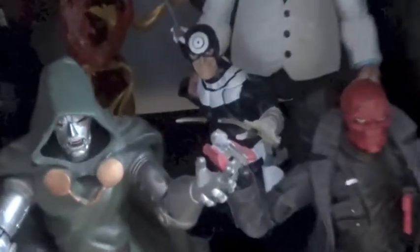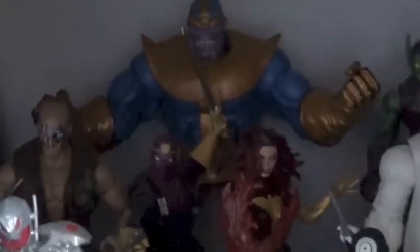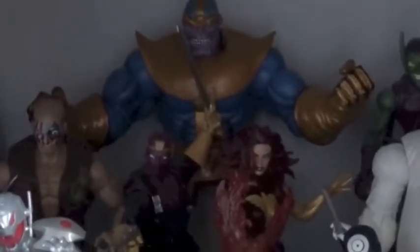Okay, so I got a new Bullseye, I replaced the old one. I think this one is a lot better. He even has this, like, throwing knives effect. And there's the Dark Phoenix right there. And here's Thanos. I talked about how I wanted Thanos, and there he is. He looks great. I know he's a Diamond Select, but I think he works better than the actual Marvel Legends Thanos. And there's the Infinity Gauntlet.